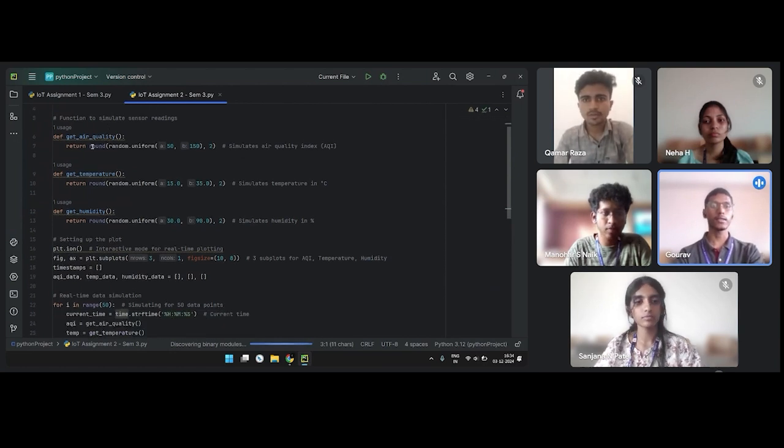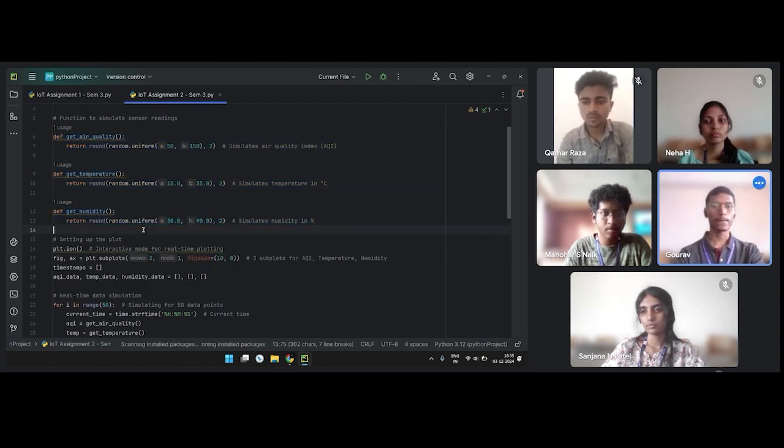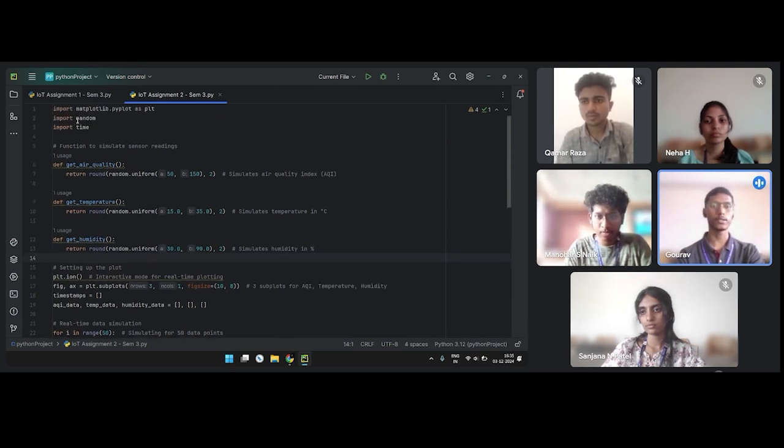Next, we create three functions by the names get air quality, get temperature, and get humidity. In the first, we are using the random module that we imported to generate values between 50 and 150 with two decimal places. This will be used to simulate the air quality index, with AQI as the unit.